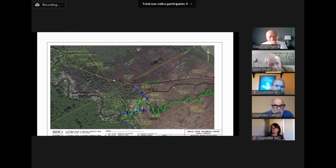Right. But there, I'm not seeing that. It just shows the bush. Like, is there? I know. That area needs some repair. It's greatly overgrown. There are some fallen trees in that portion of the Downey Drain. And why isn't that being looked at?